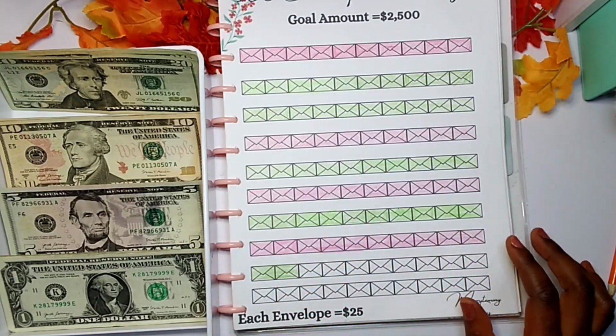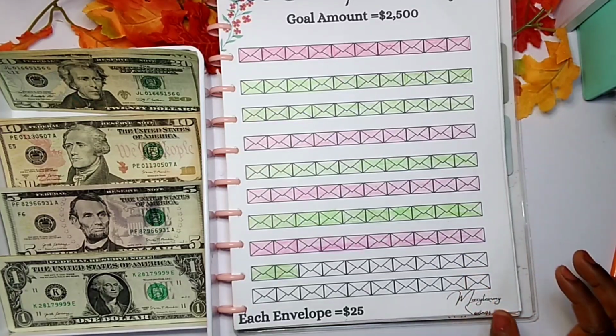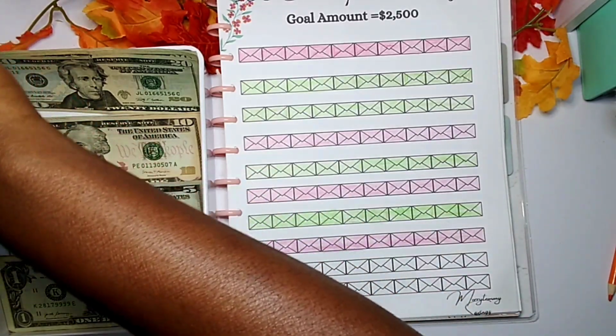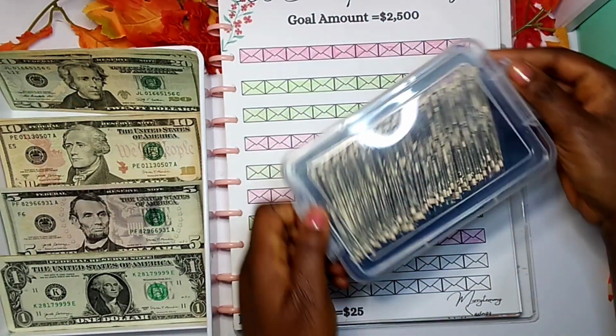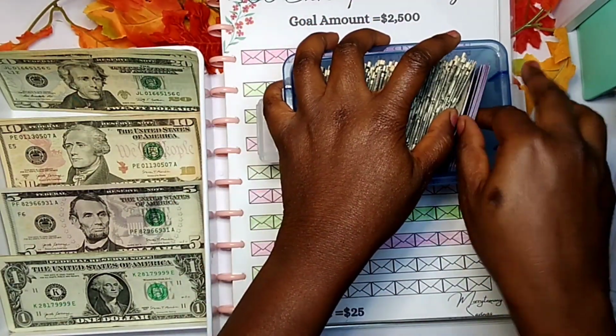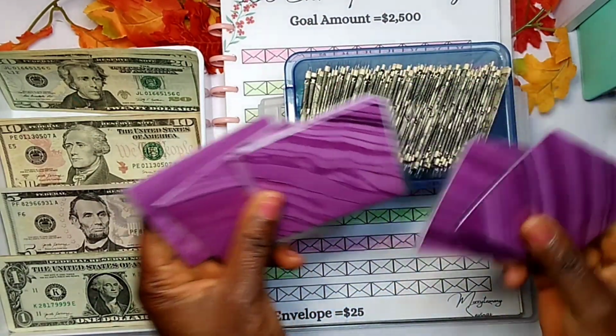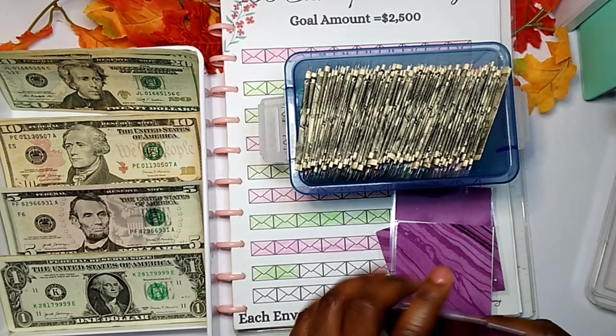So I'm gonna go ahead and bring out the envelopes. Today we're going to be stuffing 4 envelopes. I'm super excited because I know I did 2 envelopes last week, and I'm gonna be able to do 4 this week. 1, 2, 3, and 4.